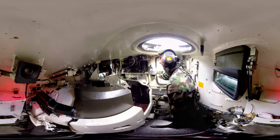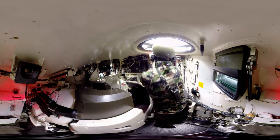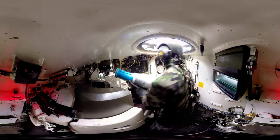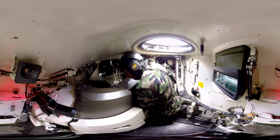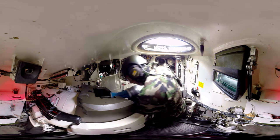Here you can see the loader's position. The loader has the hardest job. He's in charge of loading both the main gun and the machine guns. It is very strenuous to handle the ammunition weighing over 18 kilos in the tightest amount of space.